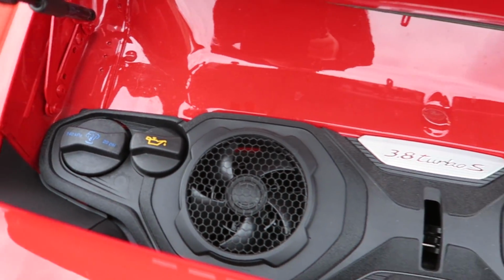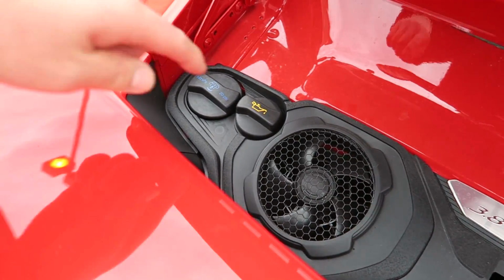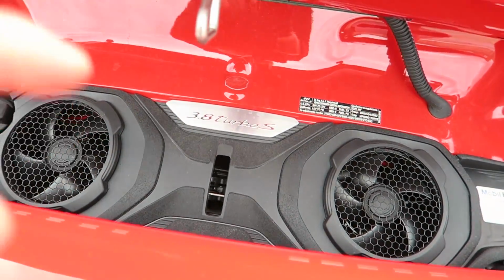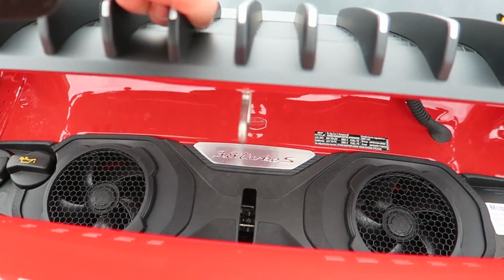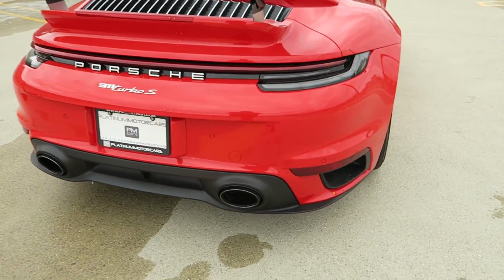You don't really ever see much with the rear engine Porsches. Just everything is covered away. But again, we've got some fans there. You can put fluids in. And also, here's an interesting thing. 3.8 Turbo S. This is now a 3.7 liter flat six. So I don't know why they're calling it a 3.8 liter. They changed, it's a brand new engine. 640 horsepower, 590 pound-feet of torque. This has a sport exhaust.